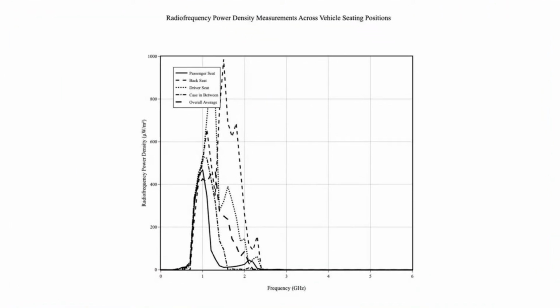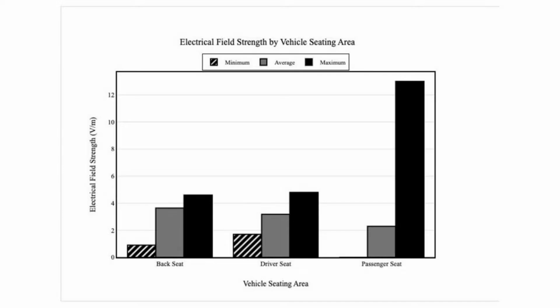If you go and see the paper we posted, you can see how the passenger seat is sometimes exposed to higher peaks of radiation. In other cases, it is the driver's seat. But when we are talking about radio frequency, the driver's seat remains the one that is more exposed to radio frequency radiation and huge peaks of contamination. In terms of electrical field, we have a huge amount of peaks in the passenger seat, compared with the back seat and the driver's seat, which was more stable, with normally the same types of peaks.